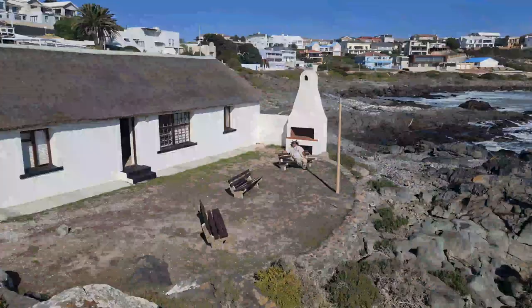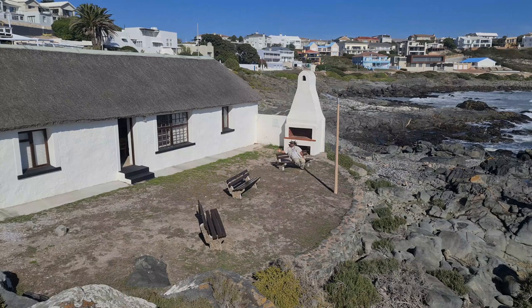So, folks, we're here at the oldest building in Yzerfontein. This is the fish house.